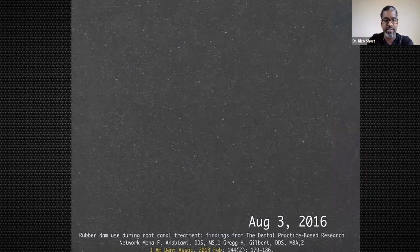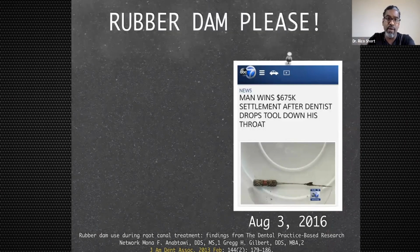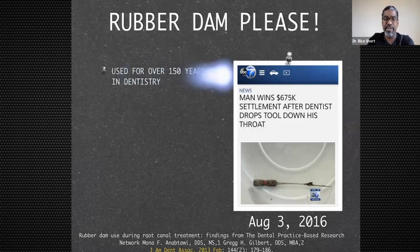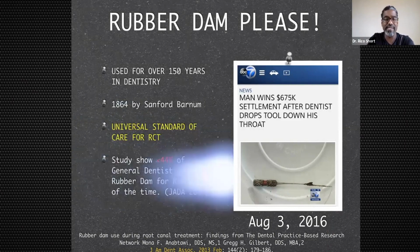So if you don't use the rubber dam, guess what can happen? This is a case in the Journal of the American Dental Association in 2013, where a man won $675,000 after settlement because the dentist dropped a tool or barbed broach down his throat because they did not use a rubber dam. And the rubber dam has been around for 150 years. It is the universal standard of care in endodontics.